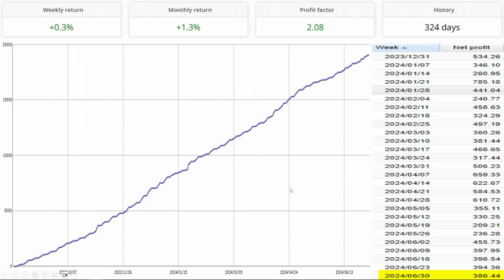If we're going to have a look at the individual numbers for that week, again, the numbers we have up here, we've gone through with the history of 324 days. Look at this graph. Yeah, looks very, very nice. And then again, very stable results at the moment. $386 was what we made here from the past week, and 394, 398, 397. So all of them seems to be extremely stable at the moment.